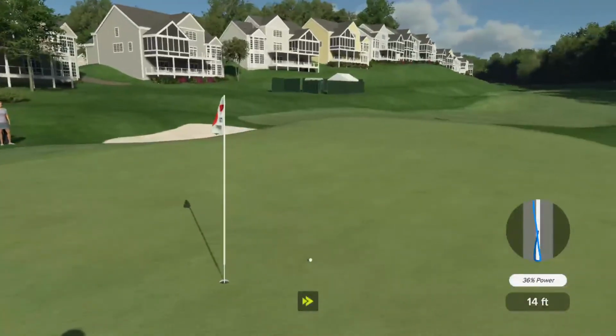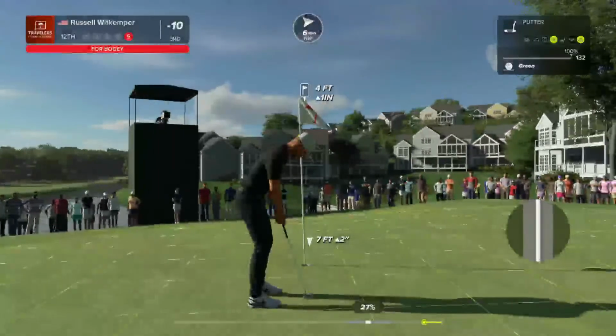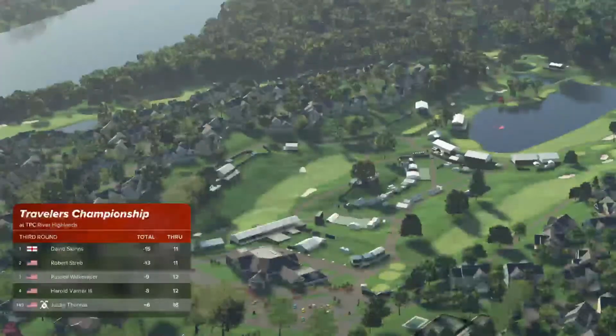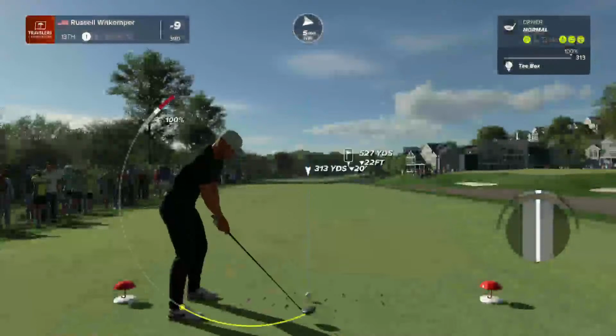Ooh. Right on 4 feet. Should make this one. And that'll be a bogey. That's 9 under par for the event. It's time to take a look at this 13th hole.